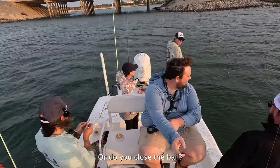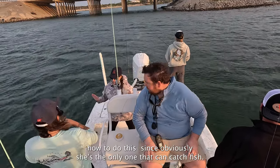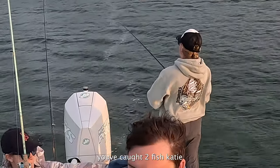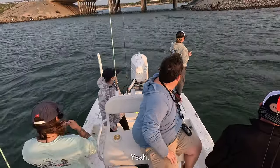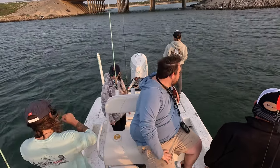Do you leave it open or do you close the bail? Close the bail. I don't know. We've got to ask Katie how to do this. Obviously, she's the only one that can catch fish. That's going to be my only fish of the day. You've caught two fish, Katie. You just missed the fish. You don't set the hook, that's a circle hook. Yeah, you just let them take it.